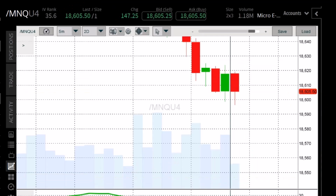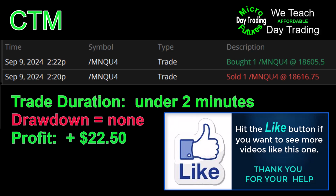18,605.5. That gives us a profit, count the money, of $22.50 in just under 2 minutes, with no drawdown. Don't touch that dial, because I'm going to go back and look at the chart after the trade is over. I'm going to second guess myself. I'm going to bring up the genius of hindsight, the completed chart after the trade, and we'll talk about that.